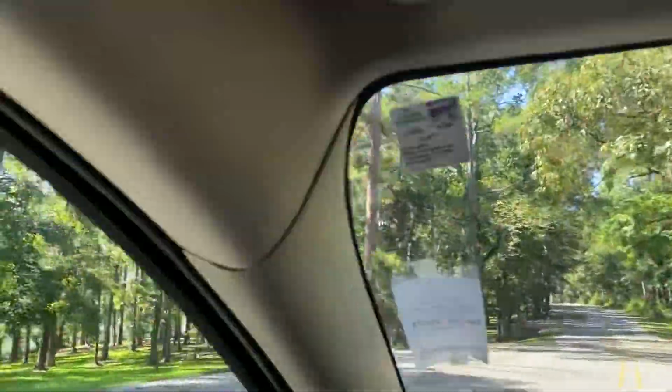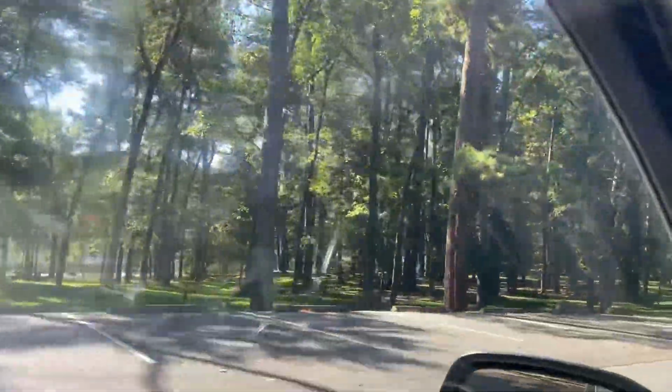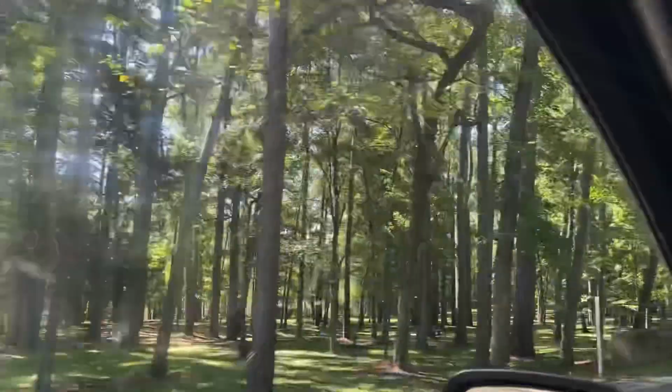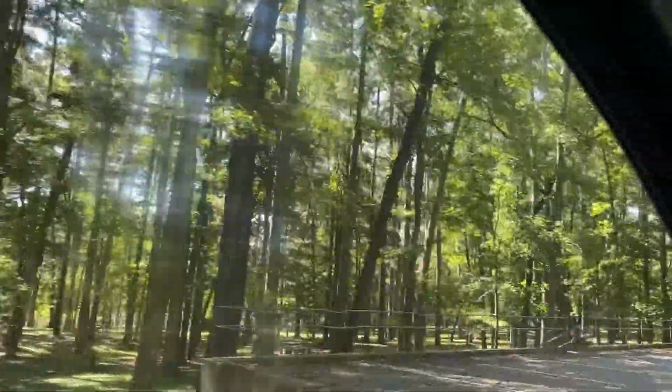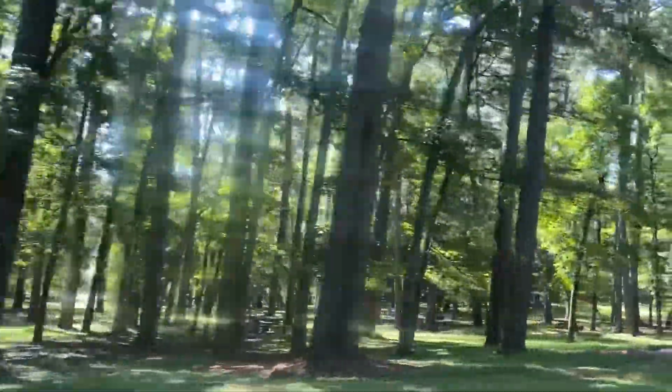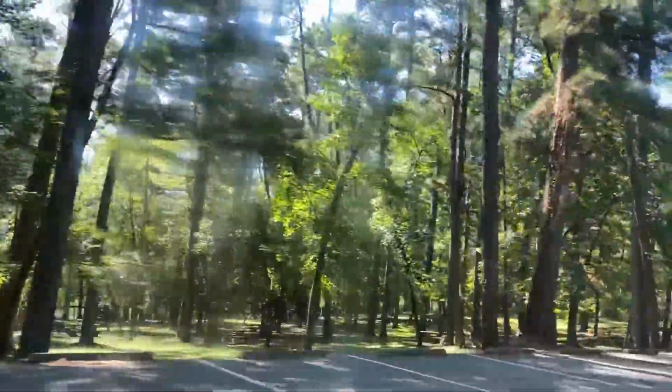Some more parking, just for some more day use areas. Lots of picnic tables and grills down there. Yep. More parking, more day use.